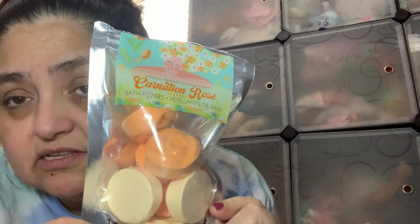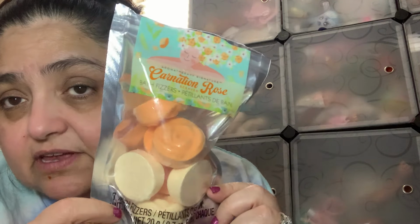Oh, these are the best smelling ones. Oh my gosh, they do smell, guys. Because I bought some at Dollar Tree that don't smell, but these do smell. It's this brand, the Carnation Rose, and it brings 7. Wow, that's nice. I like that a lot. Now, I don't know which one I want to give my mom.